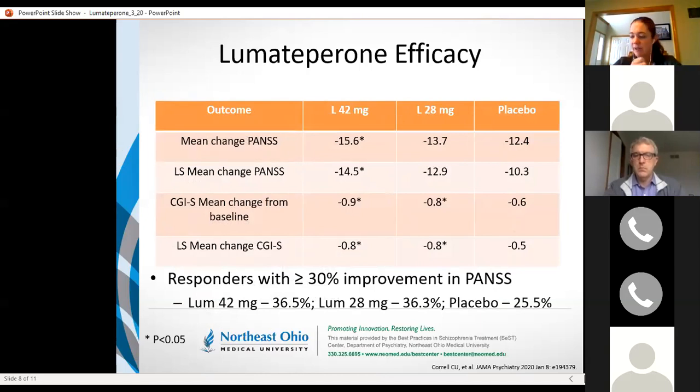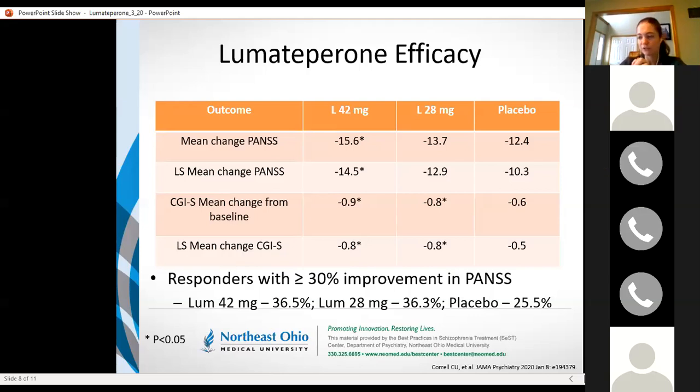So under development, they actually had looked at 3 different dosing strategies. The 42 milligrams is what we currently have. The patients that were enrolled were on average in their early 40s, so about 42 years old. More than 75% of them were male. There were 450 individuals who were enrolled. Their baseline PANSS scores were just under 90, so they were relatively ill. And their CGI score was just under a 5.